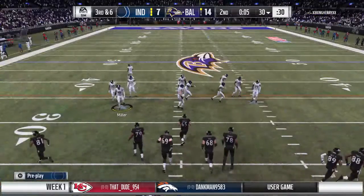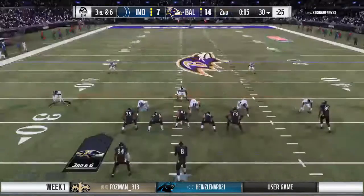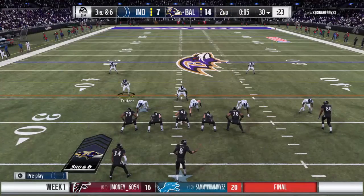The Ravens on 3rd down. A perfect 3 for 3 as they look to keep that streak going. This will be 3rd and 6.